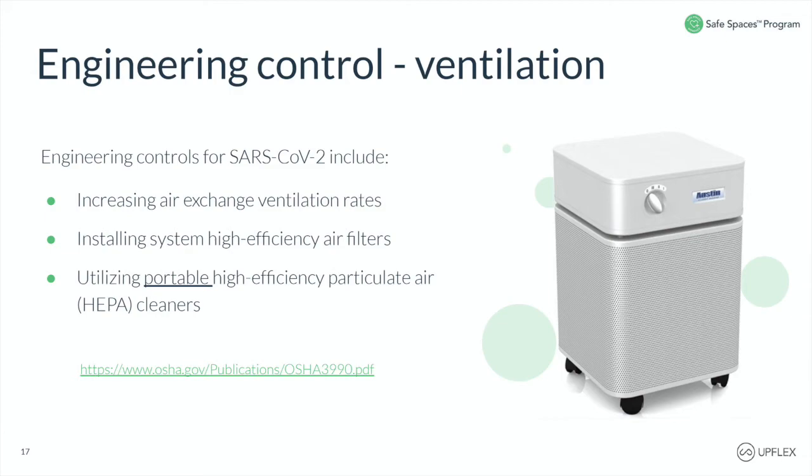However, improving air quality and decreasing viral load can also be done by installing high-efficiency air filters. While hospitals do this routinely, it's not something you can really do in a commercial space. But what can be done is you can add portable HEPA units, which can both increase the air exchange rate and significantly increase the filtering ability for bacteria and viruses.